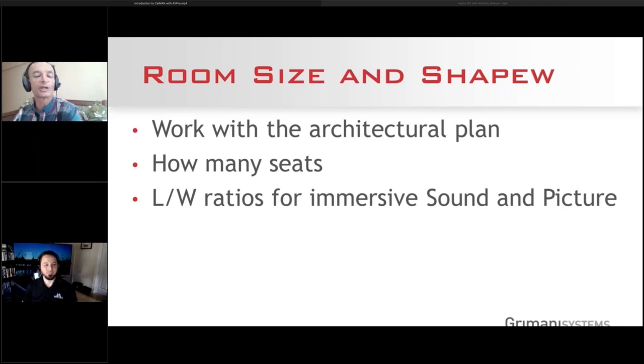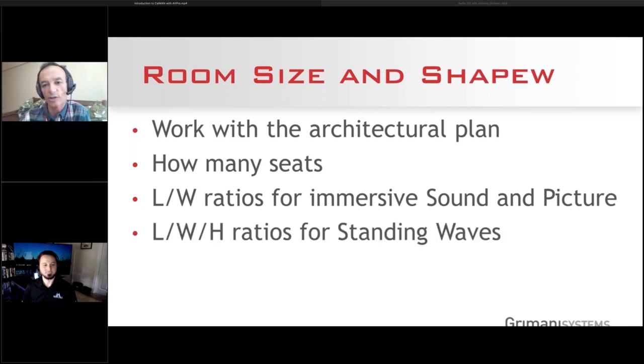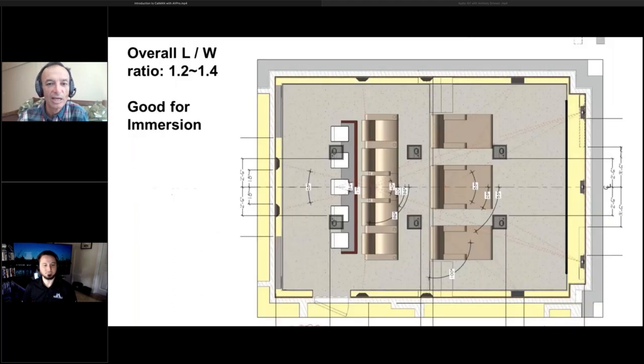After that, you're going to want to look at the length and width ratios and make sure you have the right characteristics for immersive sound and picture, and the right length with height ratios for standing waves. So let's look at the first thing.